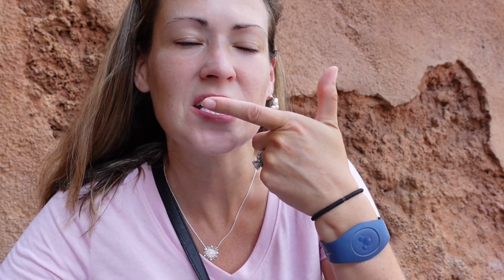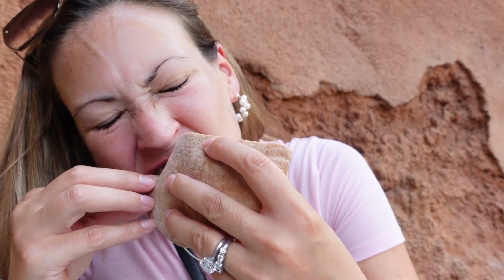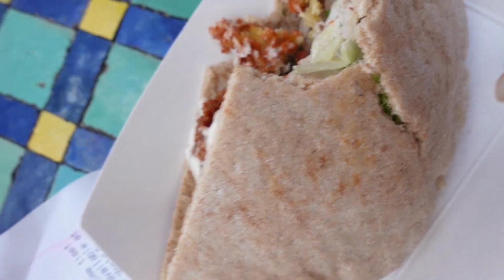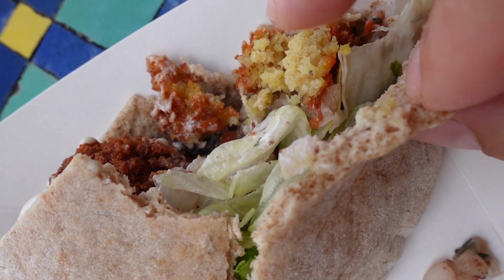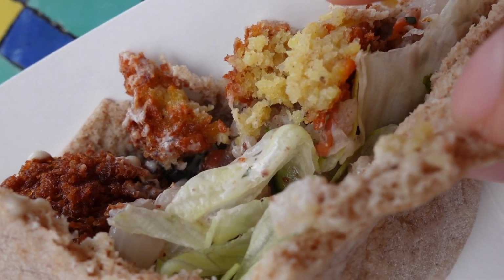Crazy, right? Oh my gosh, this looks delicious. Sauce is super yummy. Just go for it, I guess. So the tahini sauce is light and flavorful, and there's a little veggie medley going on underneath with, I think, cucumbers and onions and some lettuce. I love when I can get a vegetable in at Disney. Another banger at the Morocco Pavilion. The falafel is so delightfully crispy on the outside and so flavorful and moist on the inside. Oh my gosh, so good.